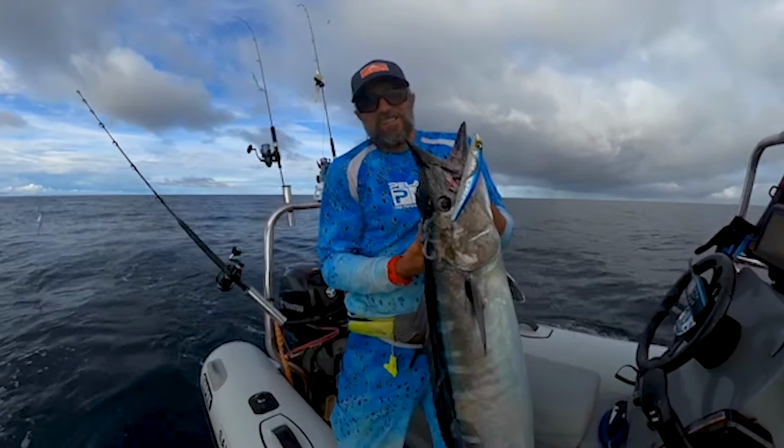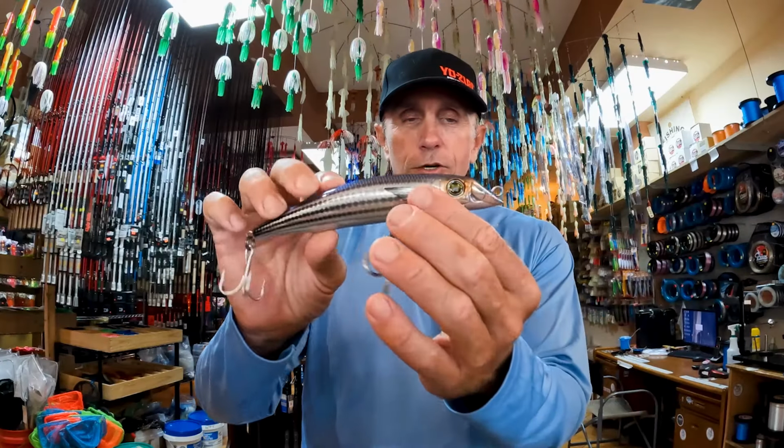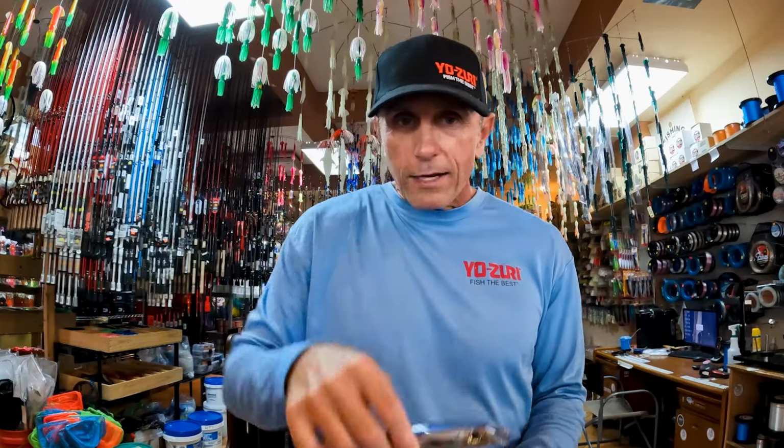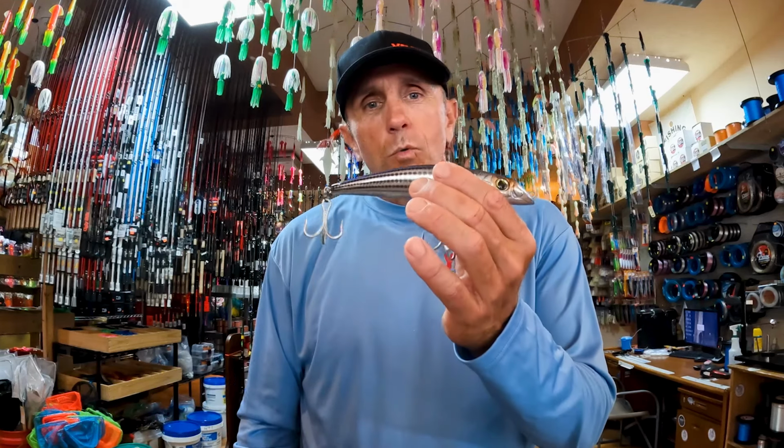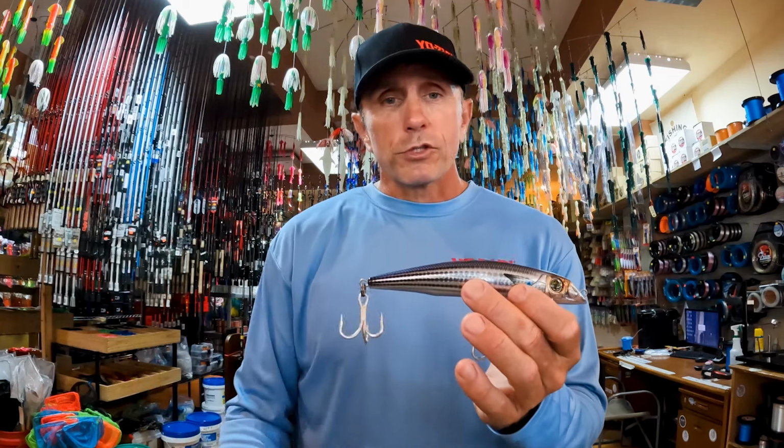And what's different about this, there's no bill on it. The lure is naturally cut like that at the nose, but it does dive and it has a waggle just like the Crystal Minnow. But this lure can be run at much higher speeds than either the Hydro Minnow or the Crystal Minnow.